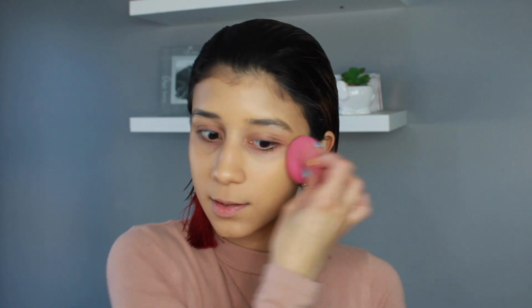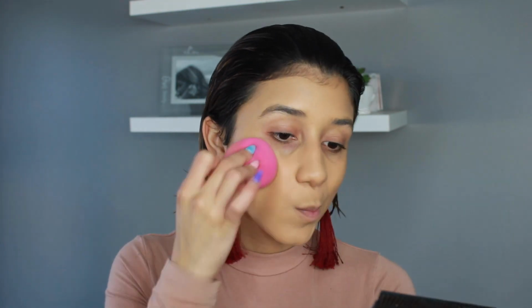So then after it's all blended out with the brush, I like to go back in with a sponge and just tap it in. It'll help pick up all the excess product that is sitting on your skin. And just make sure there's no lines or anything like that. Even though that brush is pretty good with not leaving any streak lines, but just to be safe, I always like to go in over it with a sponge.